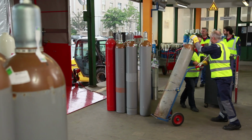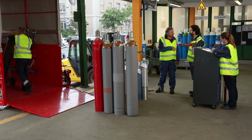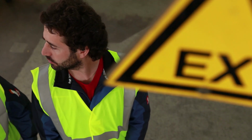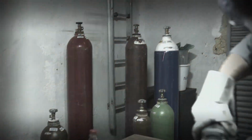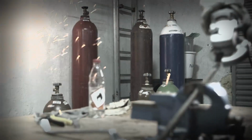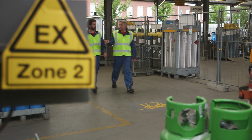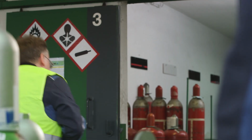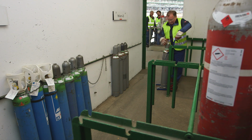Hazardous substances can also be stored outdoors. If they are combustible gases, as is the case here, the covered storage area must be identified as a hazardous area. A requirement which the former employer of our new employee mostly did not meet. Note that sources of ignition such as open flames and mechanically generated sparks are prohibited in a hazardous area. Electrical devices can be sources of ignition too, and are therefore not allowed either.